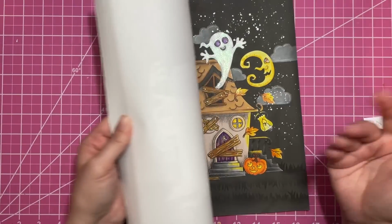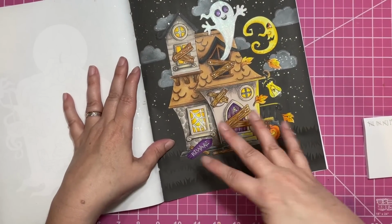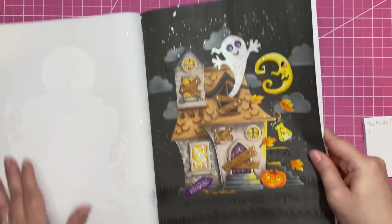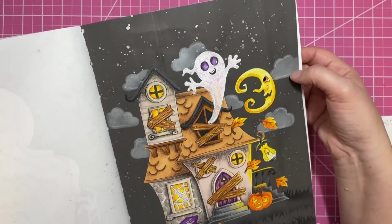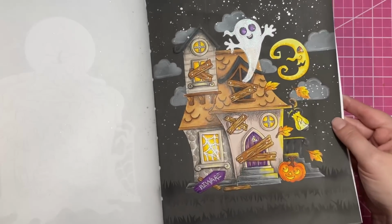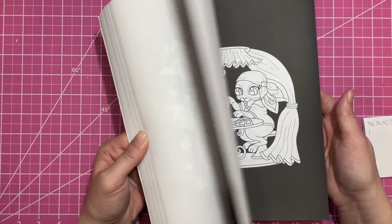I really like all the pages turned out. This one was really fun because I found out that I can draw on top of this black background and it just adds so much. So there's one little pumpkin there. For example, I used a stencil and drew in some white clouds. I used some ink and a grass stencil to make the grass down here. I just really like the way that it turned out. I just think it's so fun. So there's that one.